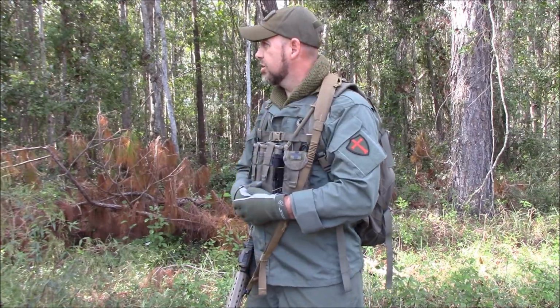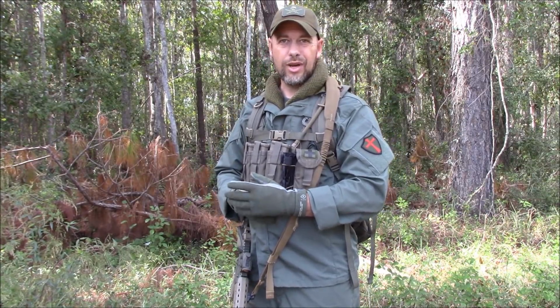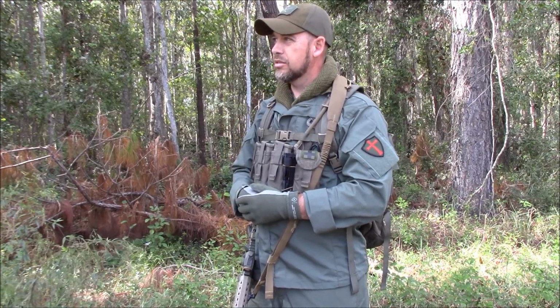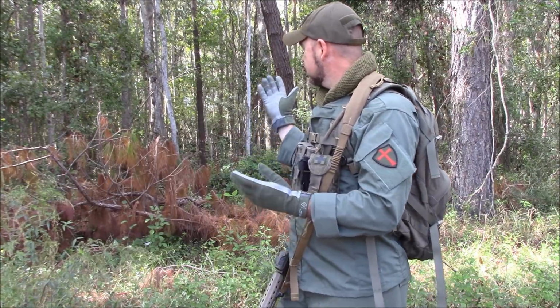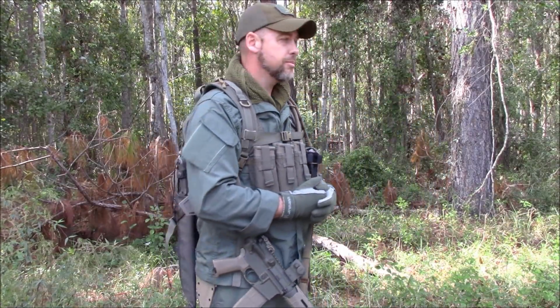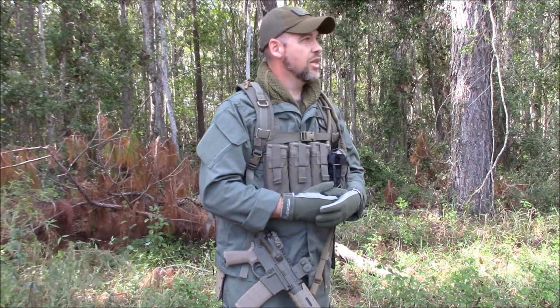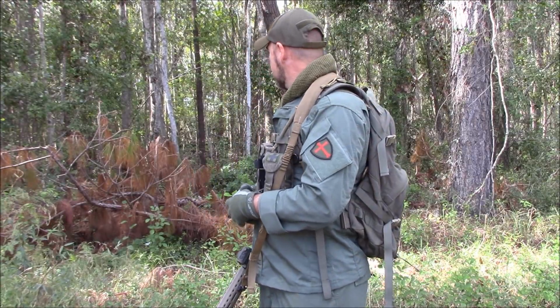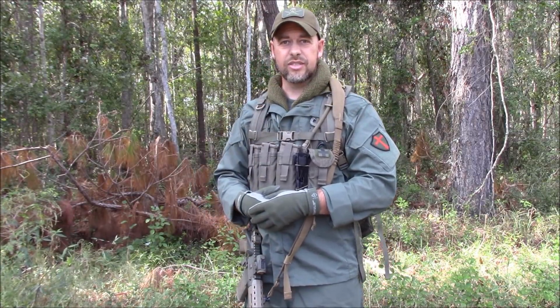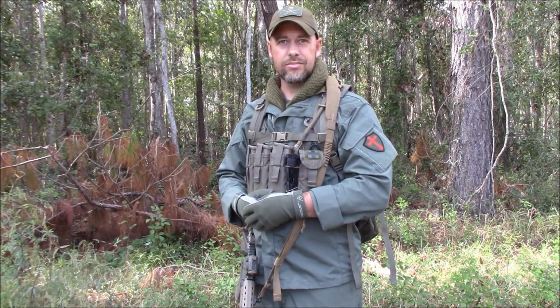I know there's some real low swampy areas in there that have been filled up with water. I'm hoping those have dried out a little bit so I'm not knee deep in mud the whole way. But yeah, there you go. This is part of the new area. Like I said, we're just going to go take a walk and see if we find anything interesting. So let's stop yakking and get after it.